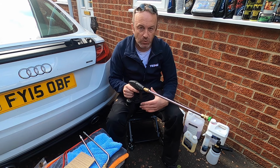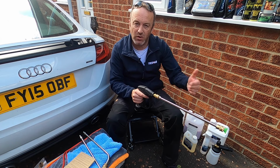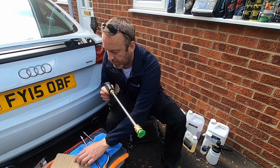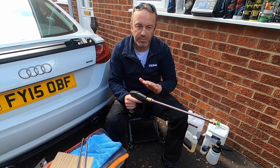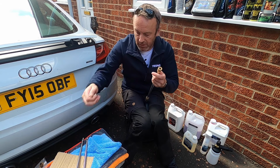Now, most pressure washers like Karchers used to come with a big long lance, which is good because it keeps it away from the spray. These shorter trigger guns on their own naturally bring you closer to where the water is, so this compensates for that potential disadvantage of using these. But you can use these as you will.